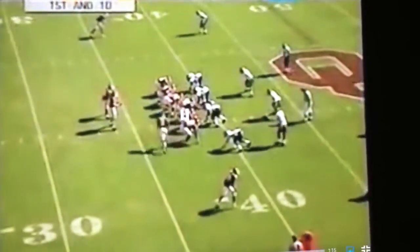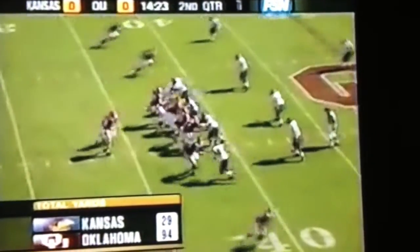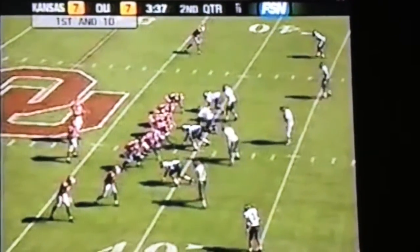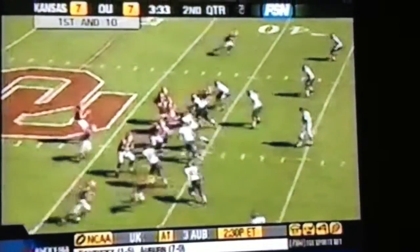First and 10 at the 39 of Kansas. Clayton goes in motion. Sets up at the top with Wilson. White. He's gone. Touchdown, Oklahoma. First and 10, Oklahoma at the 41 of Kansas, trying to break a 7-7 deadlock.